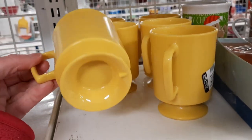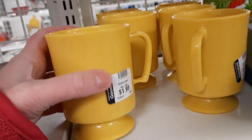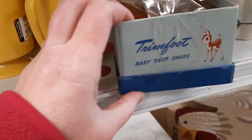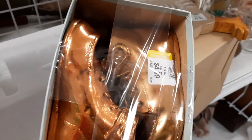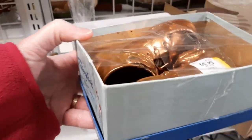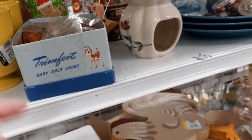These were plastic, and I was looking to see if I could find a brand name on them, and I could not. And so I left that there. And when I was putting them back, I noticed there was this vintage shoebox, and inside it was some baby's bronzed shoes. It was very, very sweet. Very sentimental, somebody's baby's shoes, but I left them for somebody else.